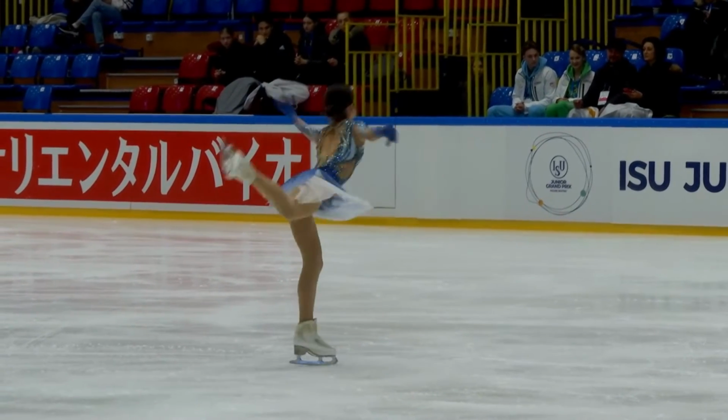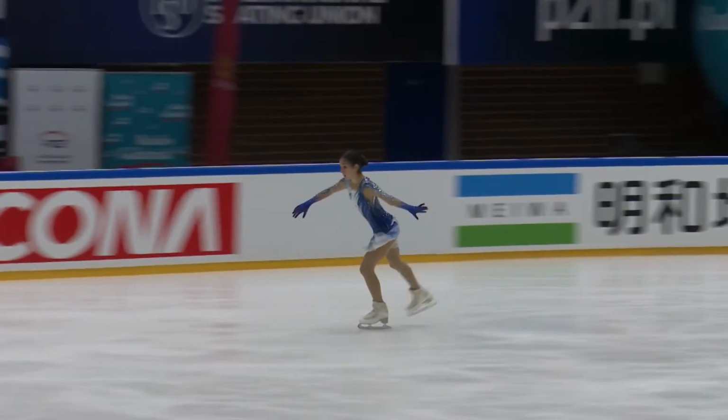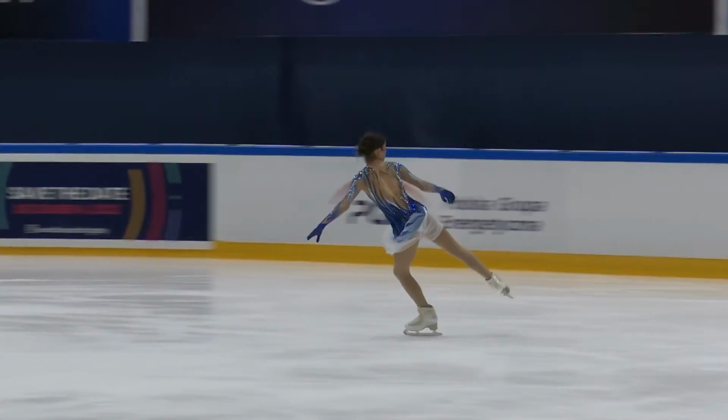And interestingly, she had a wobble on the flying camel spin in her first junior Grand Prix assignment, so that was only a level 2. They're coming up as a level 3 here.